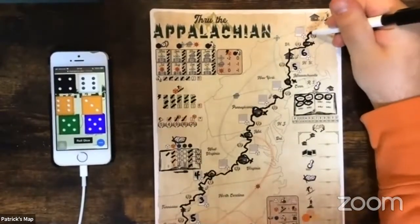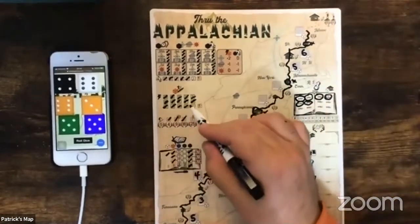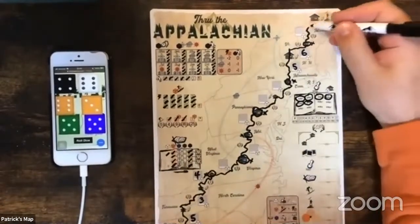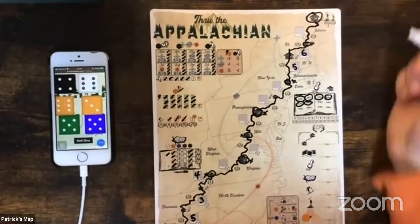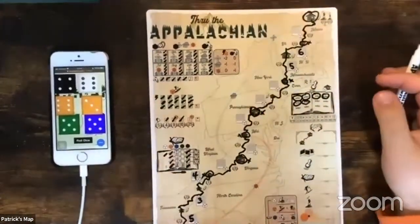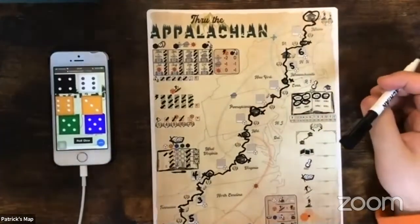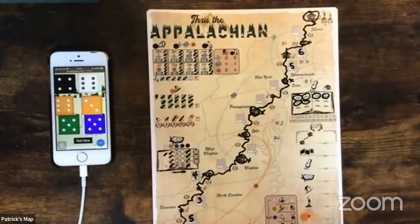1, 2, 3, 4, 5, 6, 7. Cool. I get to move 5. No, I'm doing 4. And then you spend 3 to exert yourself. 3 to exert myself. So, and then I get to cross off that. And then you... 1, 2, 3, 4, 5, 6. I made it. Another time. Wow. I won. One pip. Yeah, it worked. On the last week.